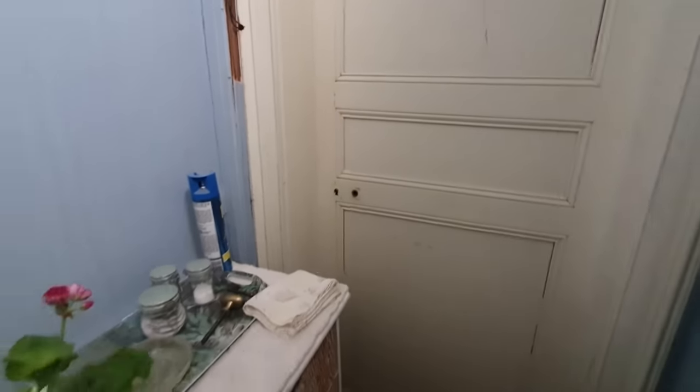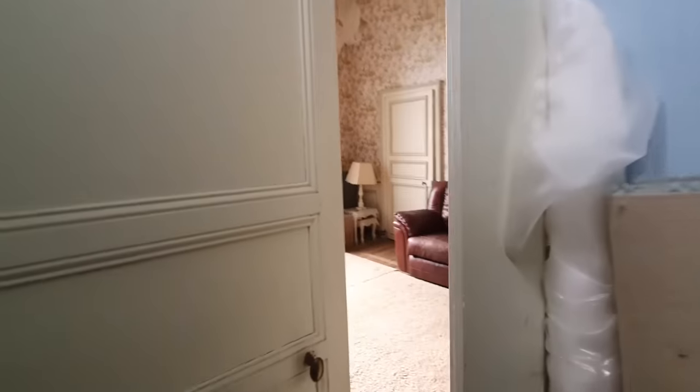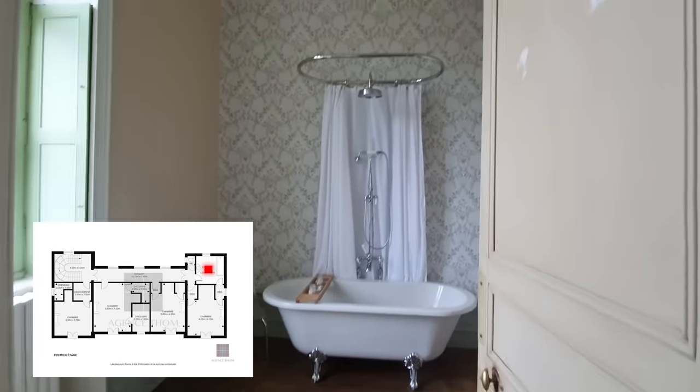And then through, there's a problem. There's no door handle. Bear with me. In fact, we'll just go back round and the other way. That wasn't very well planned, was it? And round to where that door would have led us is the main bathroom.